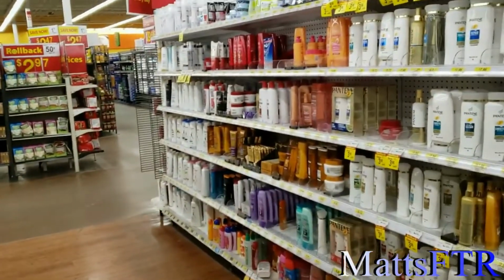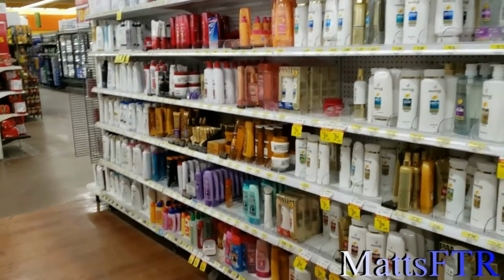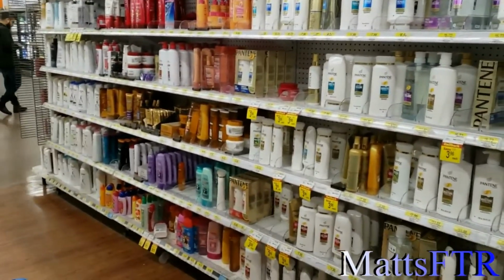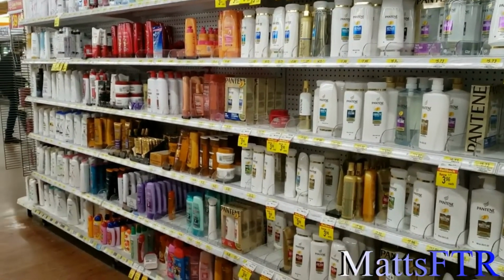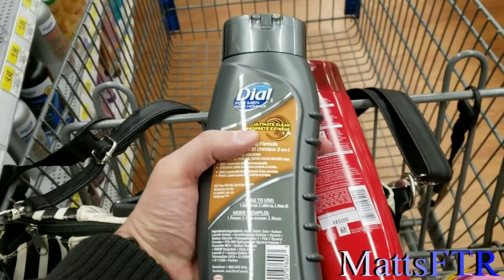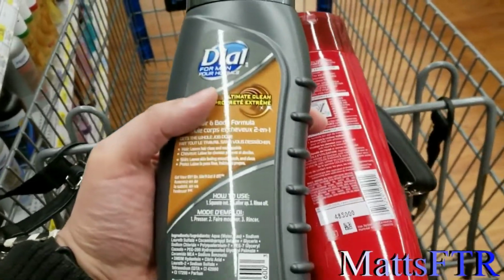Alright, so the next thing they often complain about is men's shampoo versus women's shampoo. This is the women's aisle. Well, actually, I think it's men over here. But yeah, the women's aisle for shampoo and conditioner and stuff. Some of them are very cheap. I'm seeing some that are like $4 or $5, and some of them, however, go as high as like $9 or $10. So I grabbed 2 bottles. One is the men's, that's the Dial. It's $4, and this red bottle here is the women's, and it's $8.